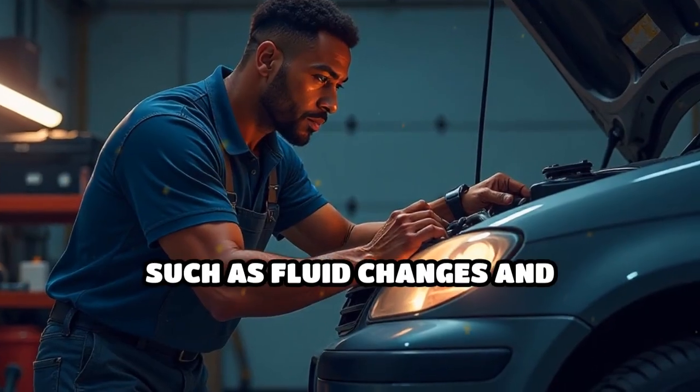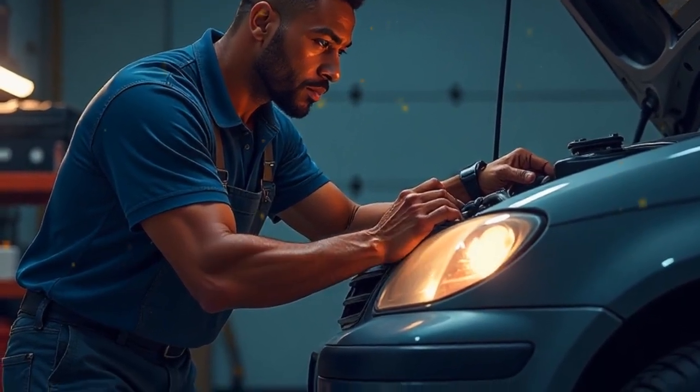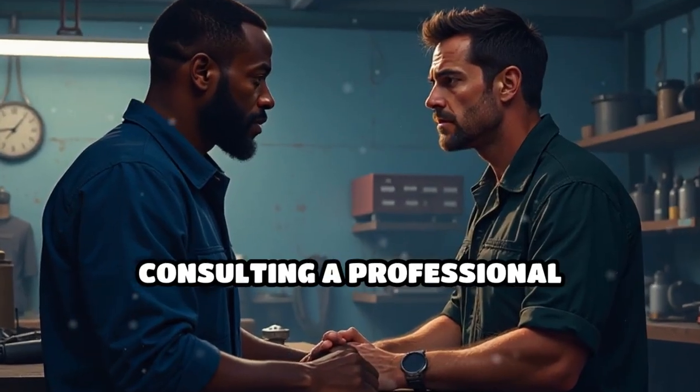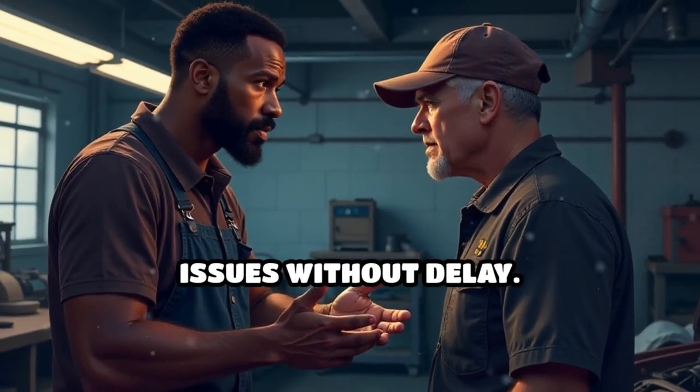Regular maintenance, such as fluid changes and monitoring for leaks, can prevent problems. If issues persist, consulting a professional mechanic is advisable to diagnose and address deeper transmission issues without delay.